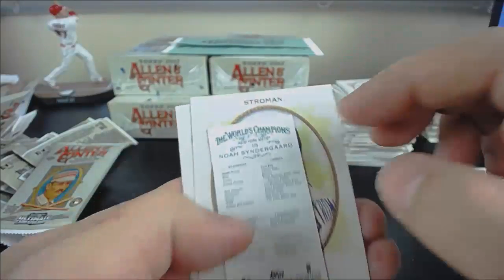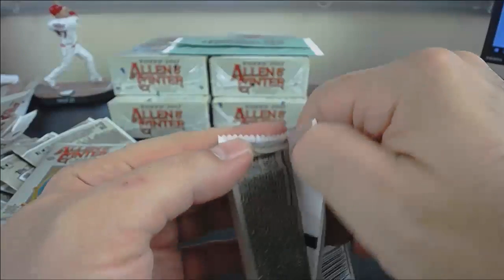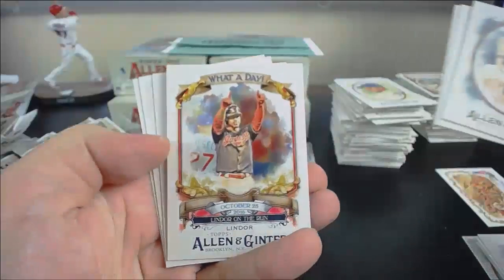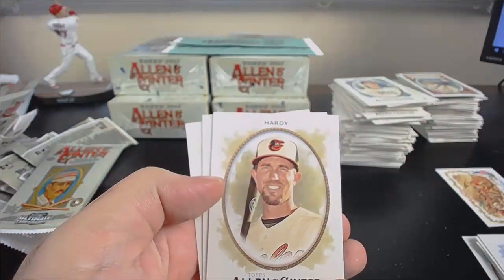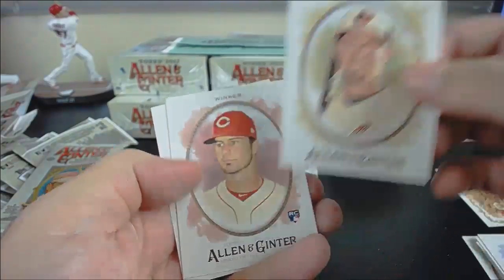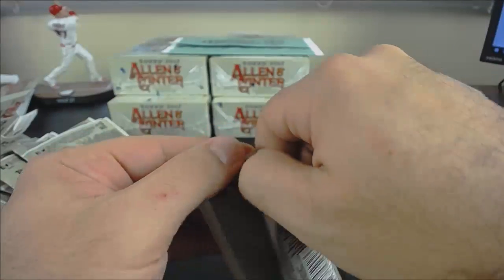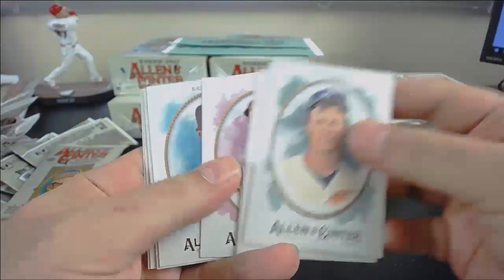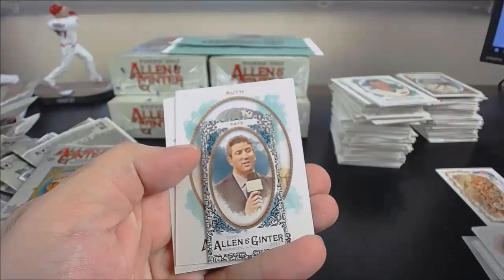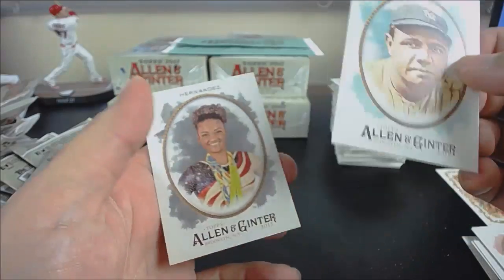Syndergaard. Base mini for the Mets. Are we going to hit a red Brooklyn bat? Lindor, what a day. Ballet dance. Bust a move mini. JJ Hardy, short print, Orioles. Andy Katz, black mini, non-baseball spot, and base.